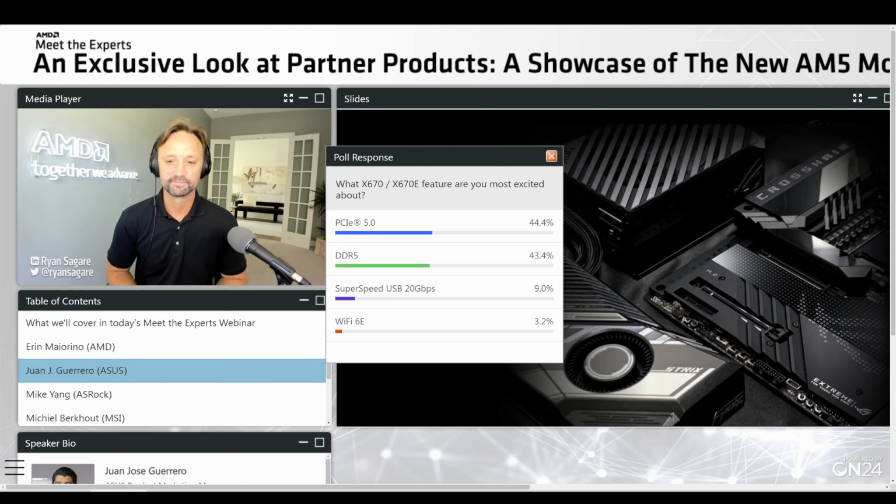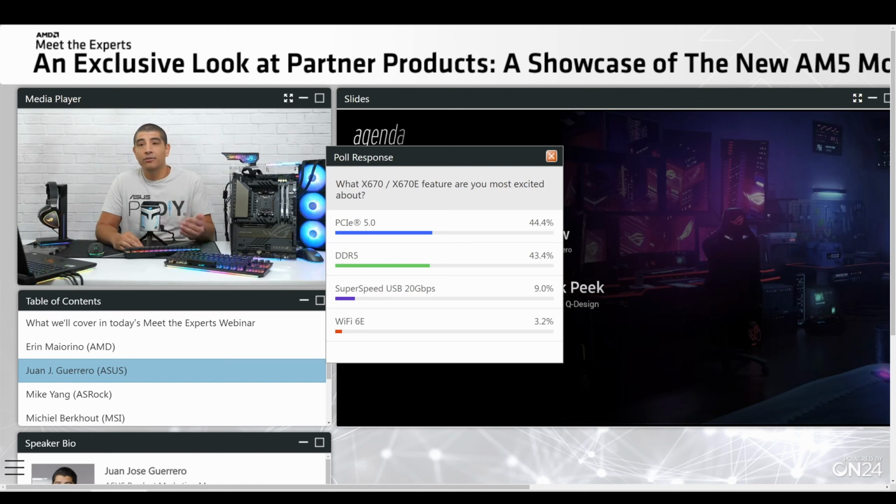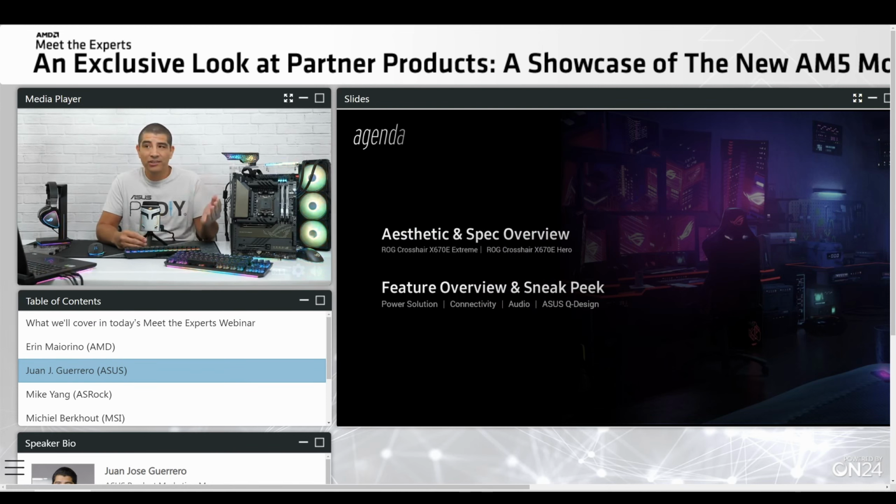It's fantastic to be able to join you here at the Meet the Experts and talk about how ASUS is going to be supporting the AM5 platform launch. Of course, being the world's largest motherboard manufacturer, we're always excited when these opportunities come, especially for such a performant platform and Ryzen 7000 series processors. So we're going to be talking about the Crosshair series, which is our flagship gaming series under the ROG line. Specifically, we're going to be talking about 2 different boards within our stack here, the ROG Crosshair X670E Extreme, as well as the ROG Crosshair Hero, which you can see right next to me.